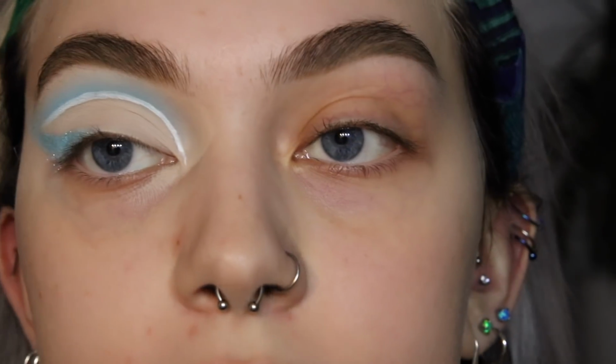So now that my skin is prepped, I'm going to go ahead and do one eye off camera and come back after I figure out what the heck I'm doing. So I went ahead and did this eye. It's really simple right now, but I'm going to add more to it, so don't worry.